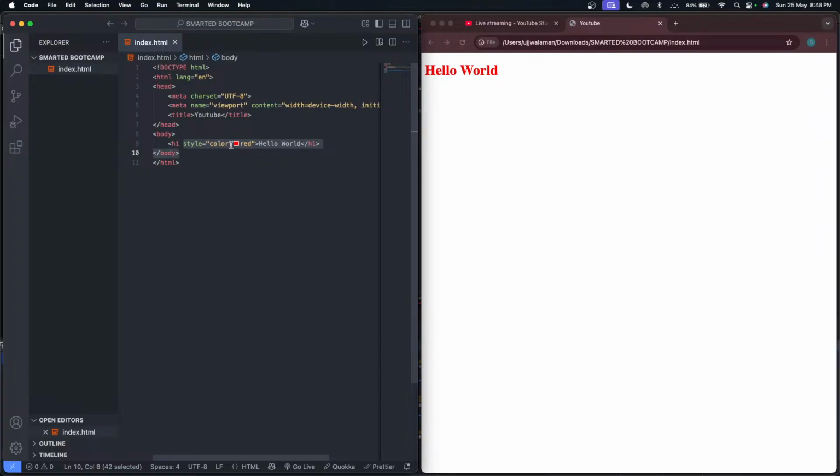Now in the value section we add our CSS code. So this part here is our CSS code. The color colon red is the part of our CSS code. All right, the CSS code is broken down like this: the first part is the property that you want to change. So right now I've changed color, and then the second part is the value to which you want to change the property to. So let's say the property is color and second is red.